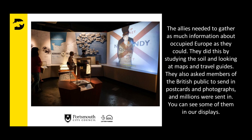The choice really fell between the Pas de Calais, around Calais and Boulogne, or the Normandy beaches. One of the ways that the Allies did this was to gather information, so geologists built up a picture of what the soil looked like in different areas. They looked at road maps of France, and travel guides that had things like advice about Michelin-starred restaurants.